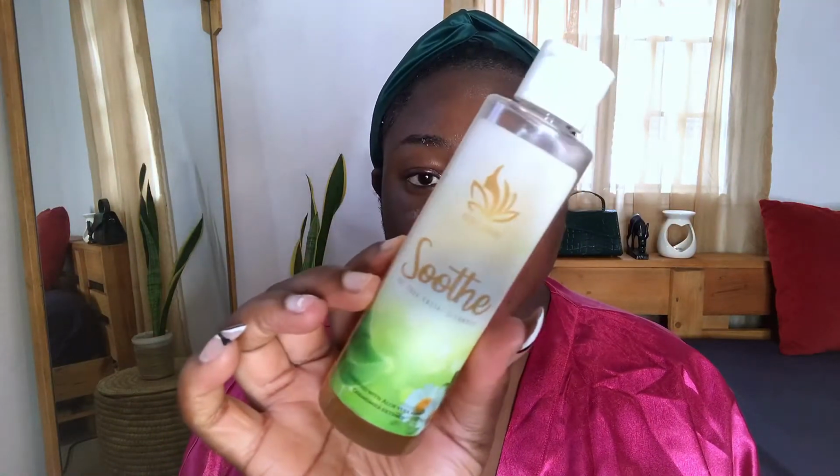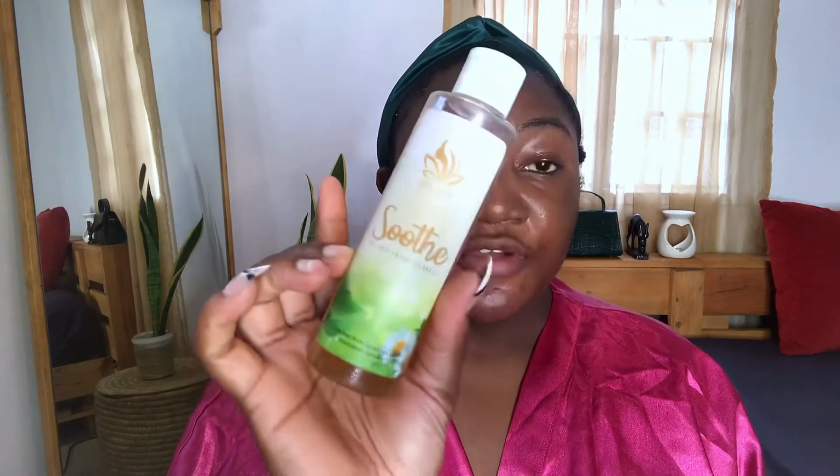So I've finished cleansing my face, but I just wanted to come on here and say something quickly. On days where I don't use the Clarify cleanser, this is the cleanser that I use. It's called the Soothe Oil-Free Facial Cleanser, and it basically just contains aloe vera and chamomile. So it's a gentle cleanser.